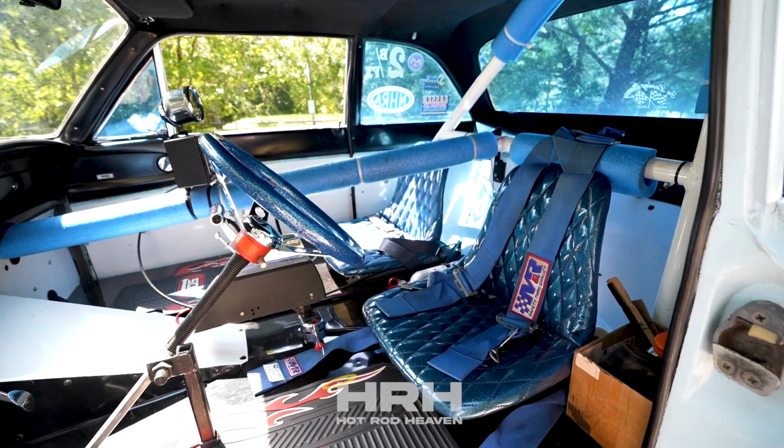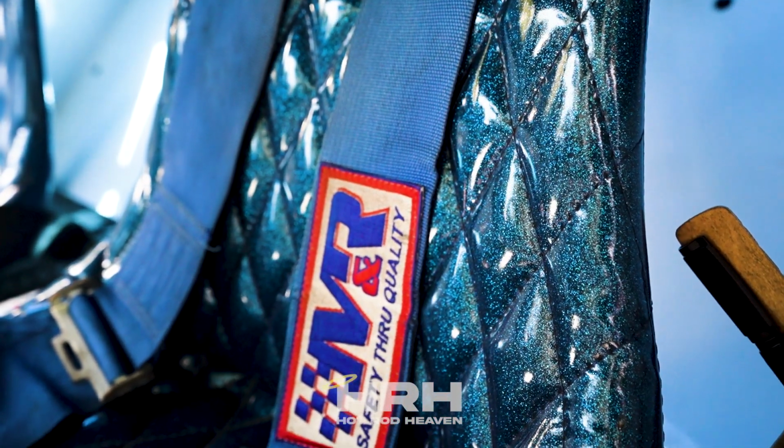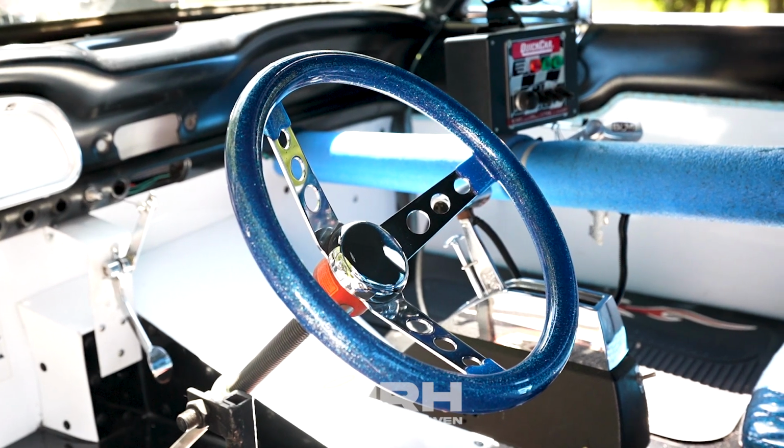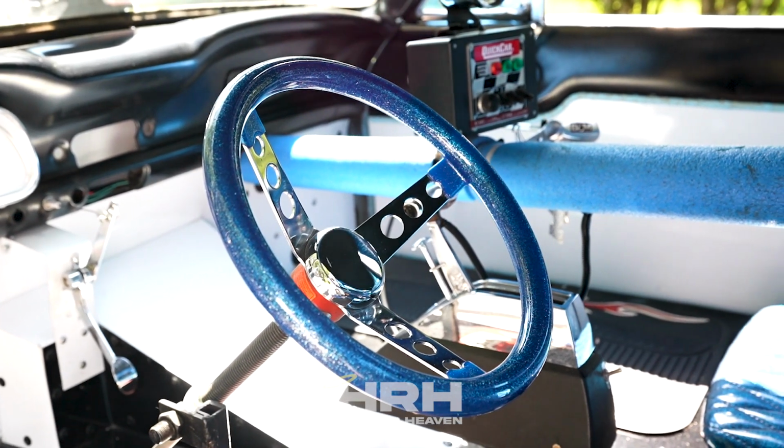They are just custom seats from back in the 70s. That's what they would have ran with that heavy metal flake there with the matching steering wheel. Hard to come by. I haven't seen any in the last 20 years, you know what I mean? This stuff is definitely vintage.